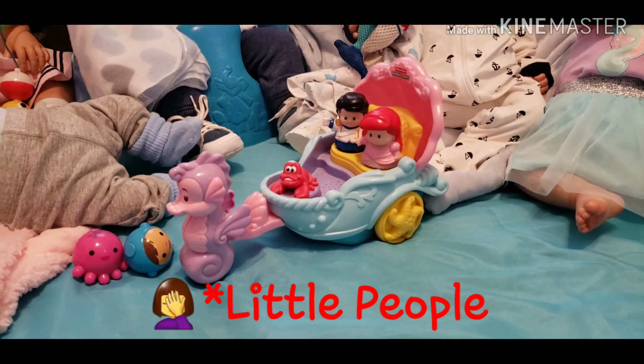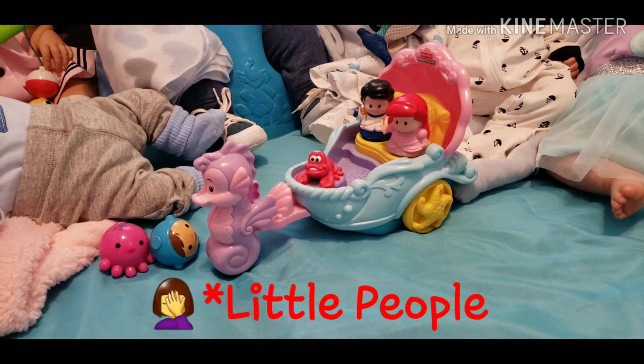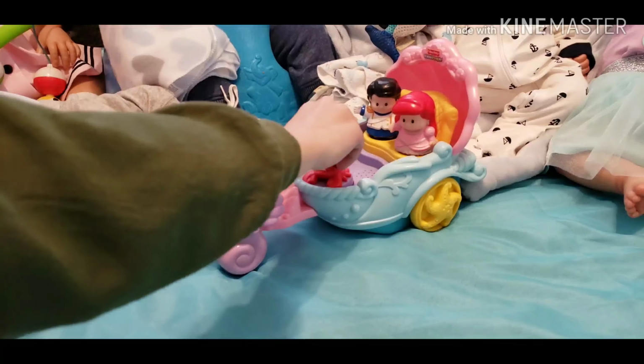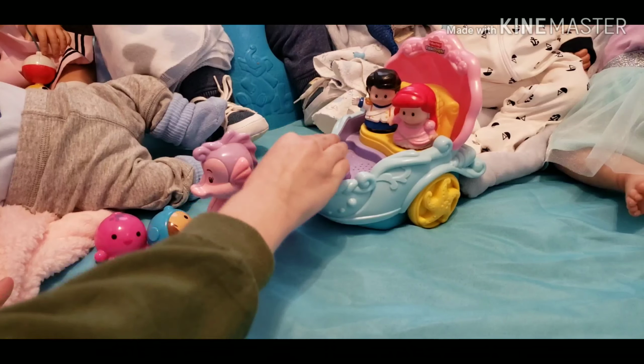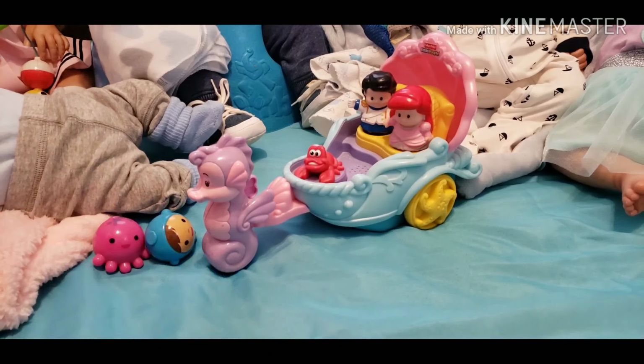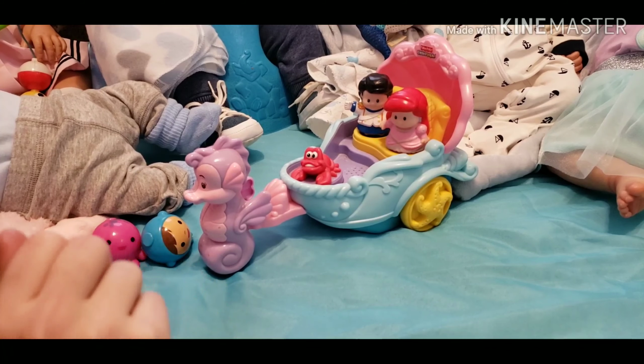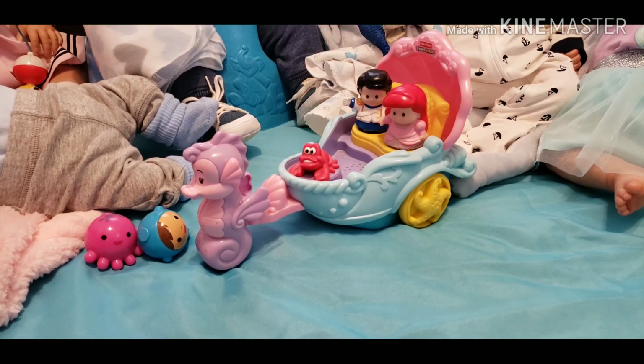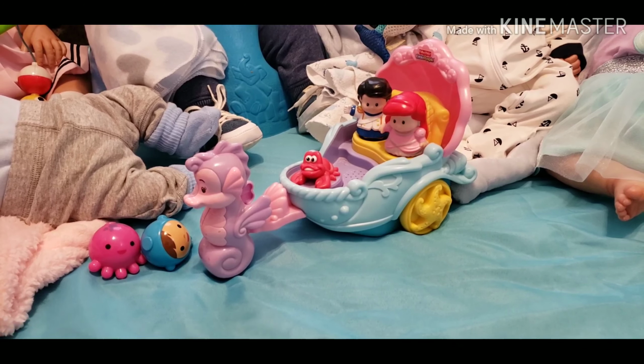And then here's a cute little set down here. It's a little prince with the little mermaid Ariel and Eric. Push little Mr. Sebastian. Push it again. I think he sings. There we go. Under the sea.